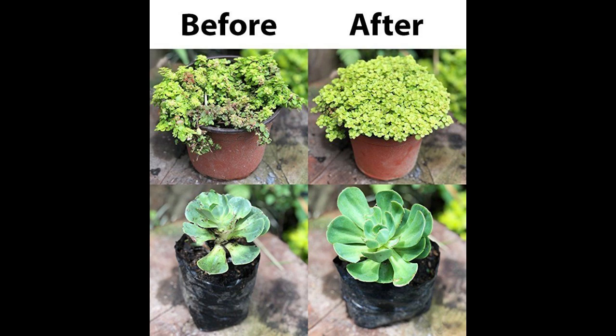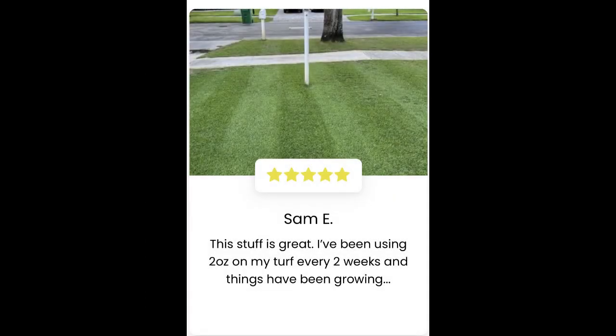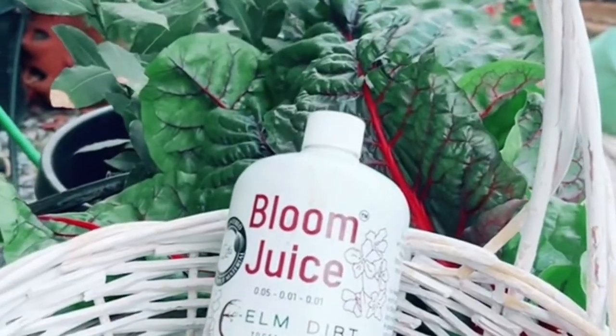Your plants don't need a chemical fix. They need Elm Dirt. Rebuild your soil, reclaim your garden, regrow your confidence.